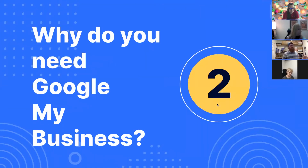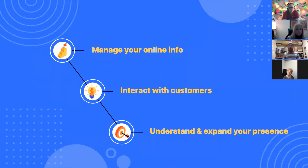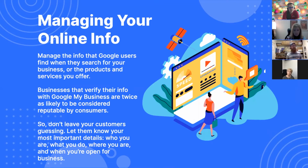So why do you need Google My Business? You want to manage your online info. You want to be able to interact with your customers, and you want to understand and expand your presence. Those are three things that Google My Business gives you agency over. Managing your online info means managing the info that Google users find when they search for you and your business or the products and services you offer.